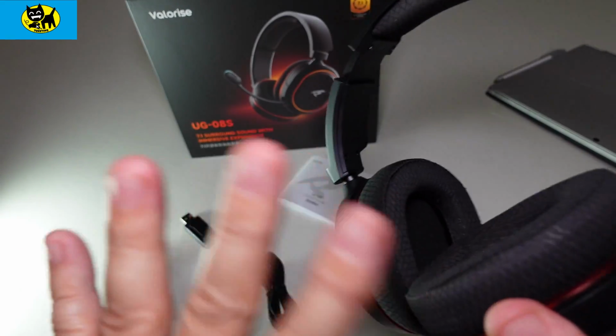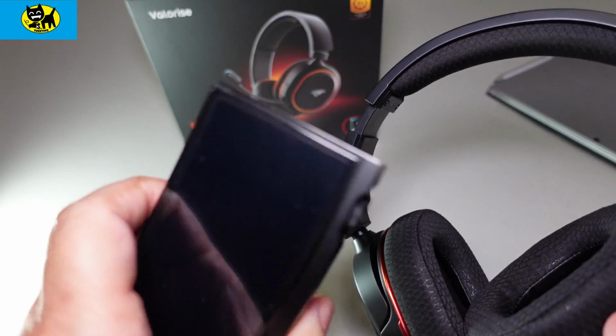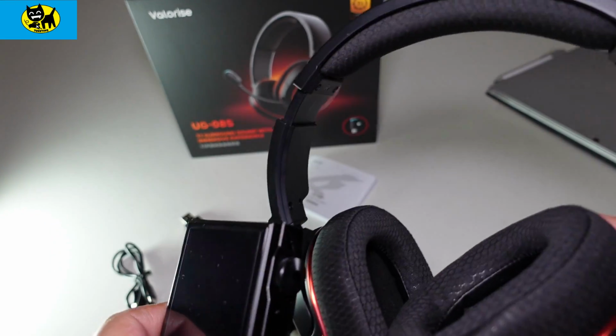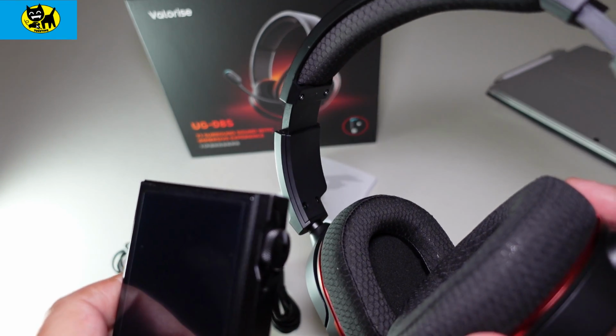Now, I can't wait a second longer, guys. I'm grabbing my Australian Current DAP here. This is a high-powered DAP. There's a video for this. I'm going to go ahead and pair these bad boys, listen to them together, and check it out. I'll be right back with some comments on the quality of the audio.